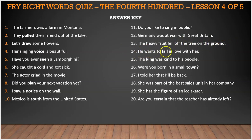Number 14, fall. He wants to fall in love with her. Number 15, king. The king was kind to his people. Number 16, town. Were you born in a small town? Number 17, aisle. I told her that I'll be back.